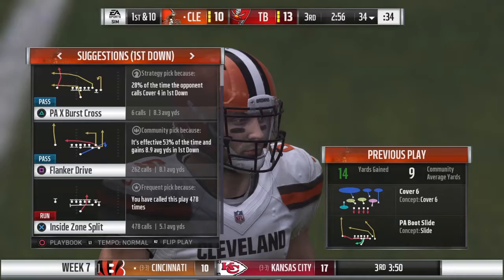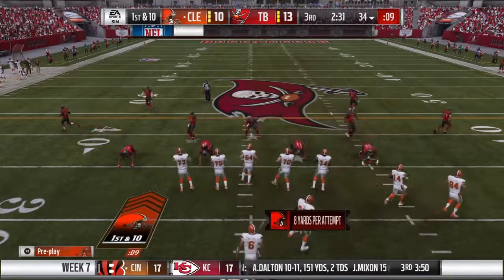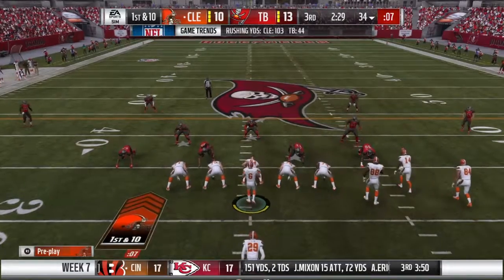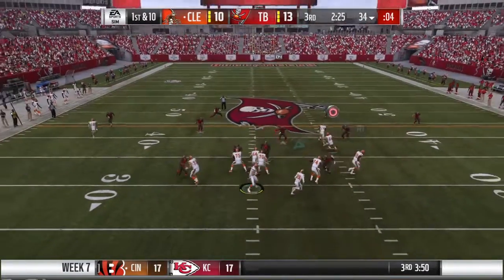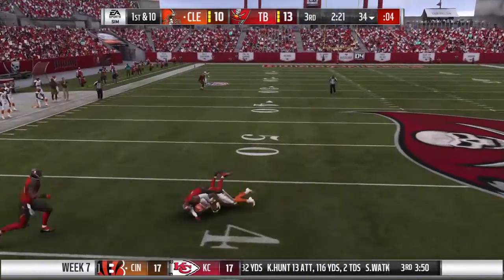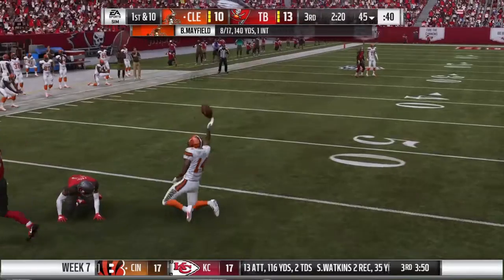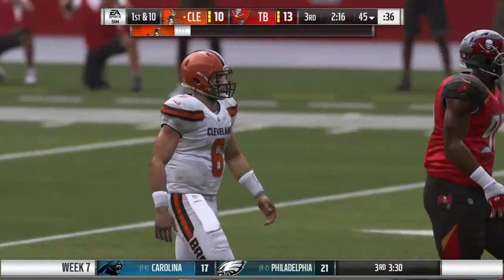First play of the drive going for 14 and also going for a first down. Brandon, so many times we see the crossing route start as a quick hitter, but in this play, he had time in the pocket and waited for him to clear going across. And here is a leaping catch. He pulled it in. That's good for a Cleveland first down, an 11-yard pickup.